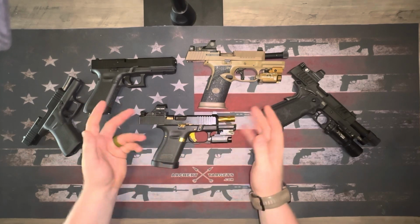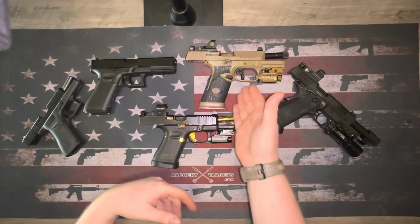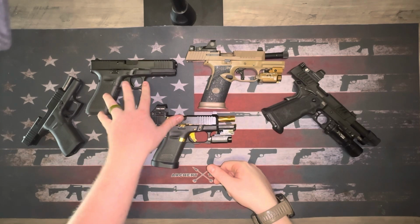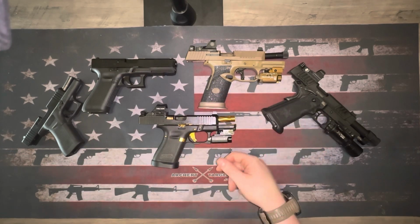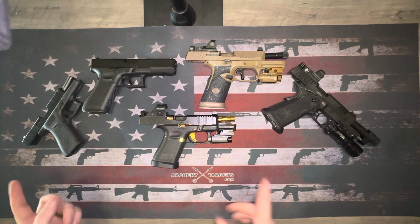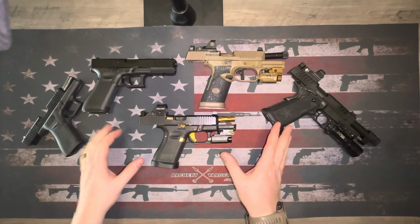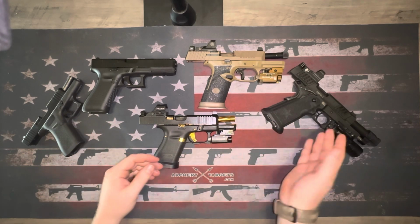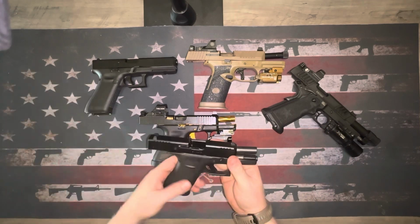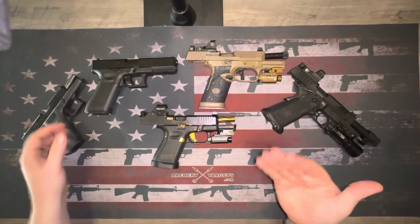Or let's say you're a giant 6'8" of a dude who needs a full-size gun to carry. Then you'd move into your Glock 17s, FNs. Even this is a full-size gun that you could carry for that big. But that moves us into the second tip. Most gun ranges, you can probably shoot every single one of these guns, or something similar to it. Try it before you buy it.